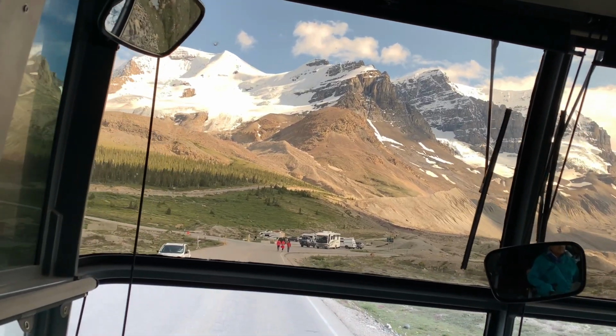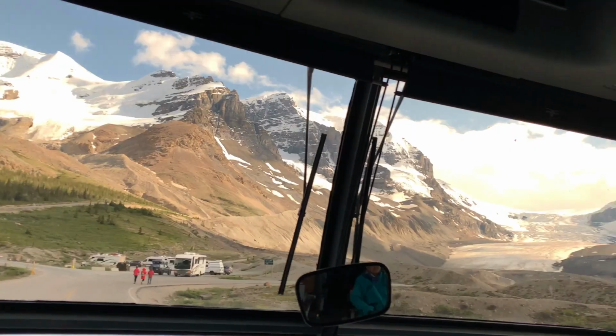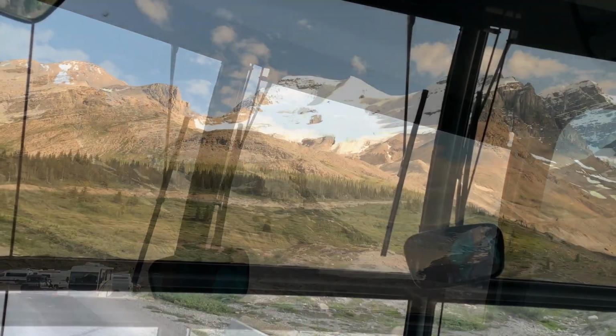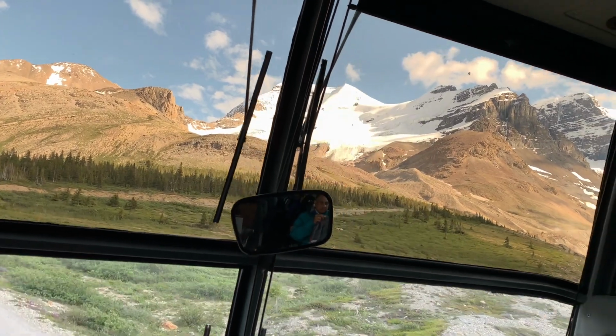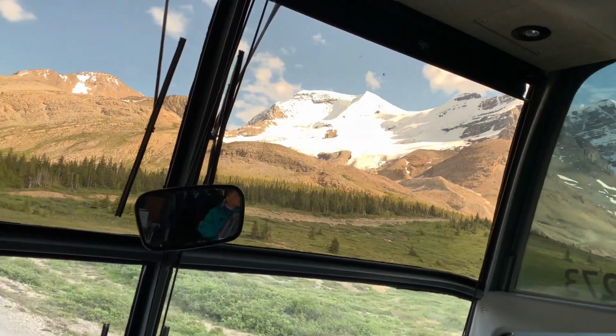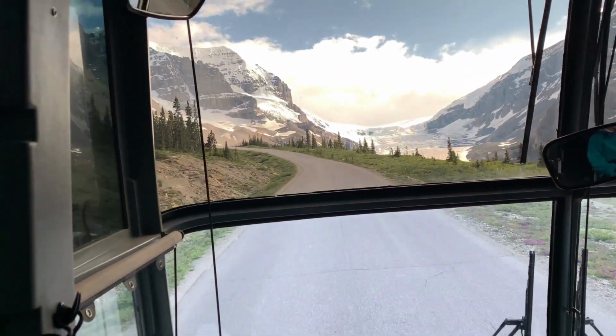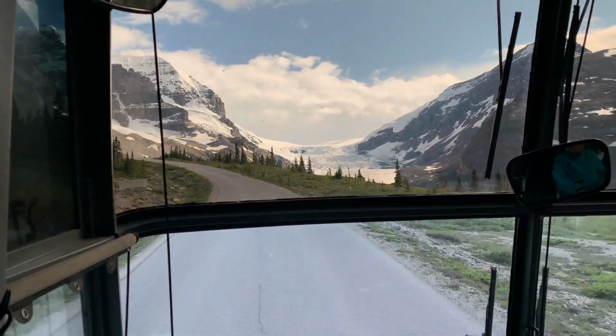So 176 years ago, the Athabasca Glacier at our 2 o'clock there would have stretched 8 kilometers long all the way down to the Discovery Center. However, these beautiful, happy little trees we see in front of us here, they are 400 years old. They are very, very small. That is due to our short growth season up here of only 6 weeks out of the entire year.